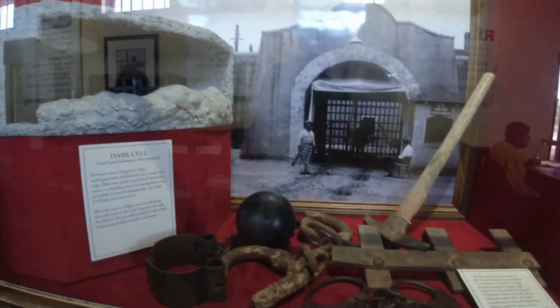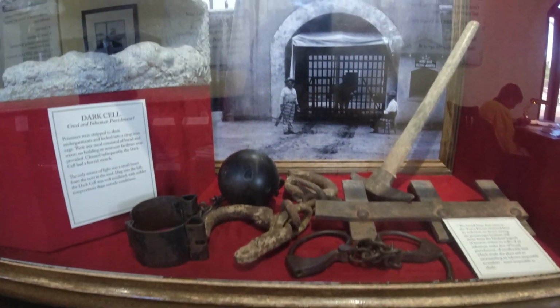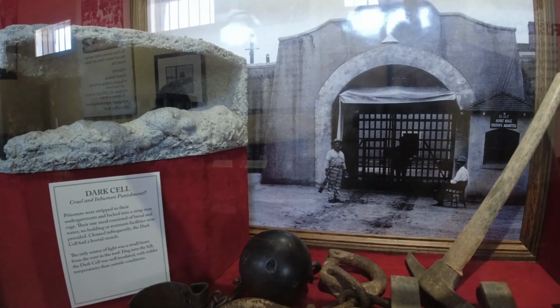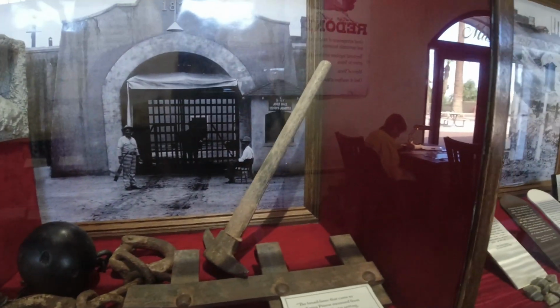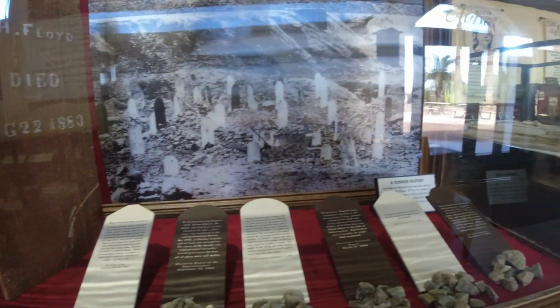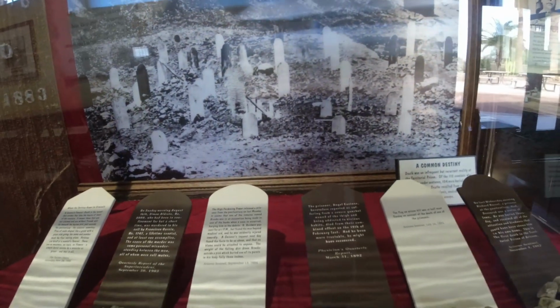It's all about the dark cell. Call it the hellhole. And they were chained to the floor only in their underwear, and it was pitch dark. Got bread and water to eat. And it's about the cemetery.